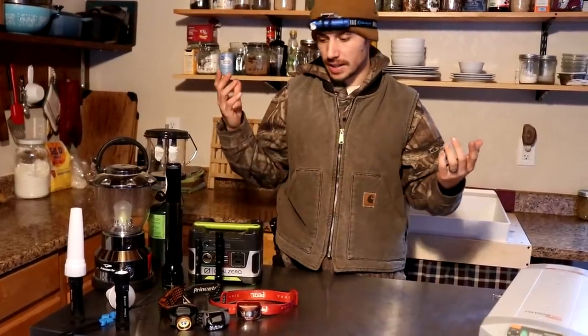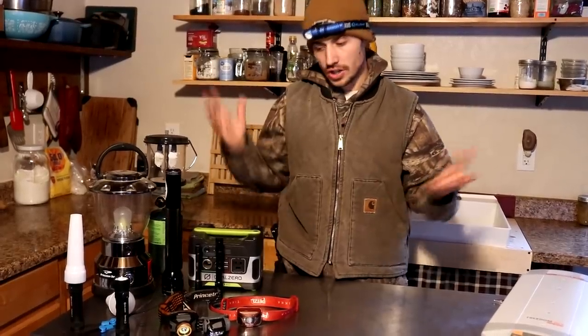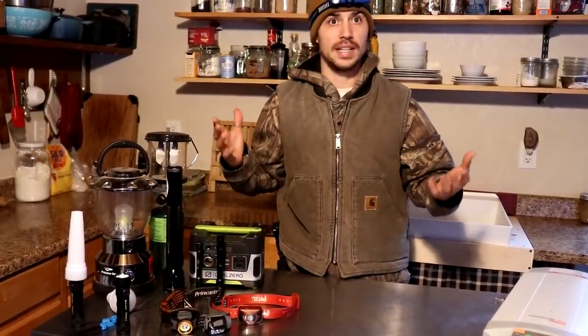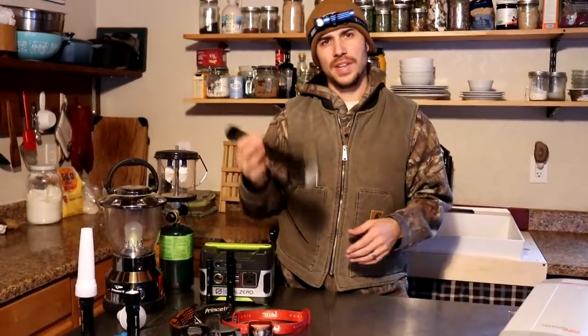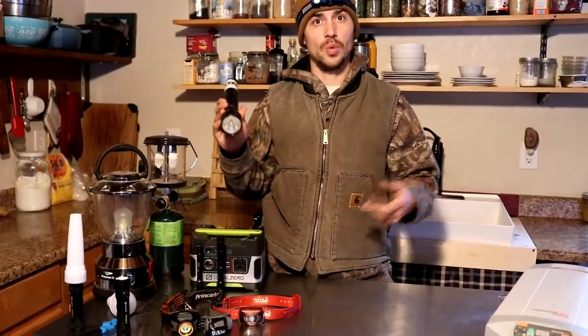But as far as lighting, like I said, we just ran the generator about 1 to 2 hours every single night. Charged everything up and just had lower light in the house. And now I wanted to talk about one more thing, and that's why we're switching away from traditional flashlights and moving to all rechargeable lights.